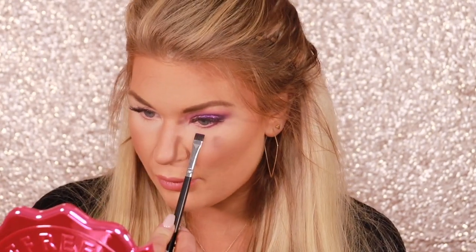But I do really like it. I was getting worried. I was like, oh god, this isn't gonna work out, but it did. Now the problem is I gotta do it to the other eye. Alright, so I just lined it like that.